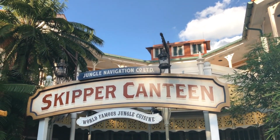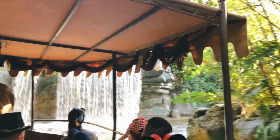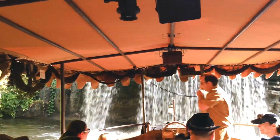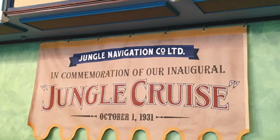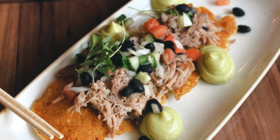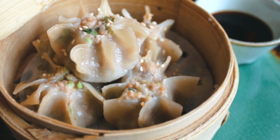So Skipper Canteen, as it's more commonly called, because nobody wants to say Jungle Navigation Company Limited Skipper Canteen, is a slice of history inside, and we love it, and it's loads of little nods to Disney World's history, particularly the Jungle Cruise attraction, which is the inspiration for the restaurant's decor and its menu. Now, the food here is pretty good, and there are lots of options that pull from international cuisine, which is something you don't often find in the Magic Kingdom. So, if you're up for trying different flavors, Skipper Canteen might be a great spot for you.